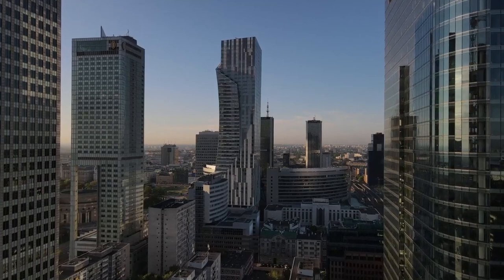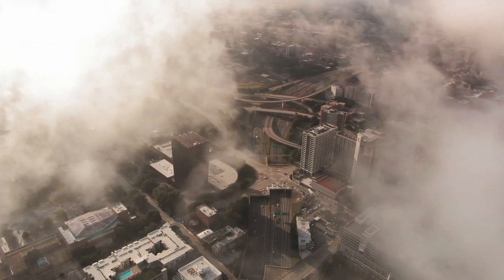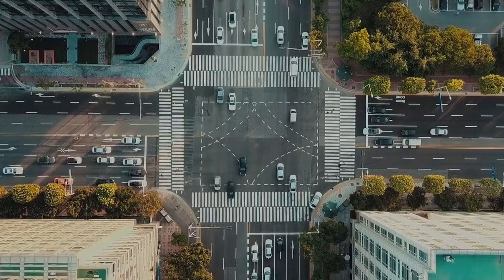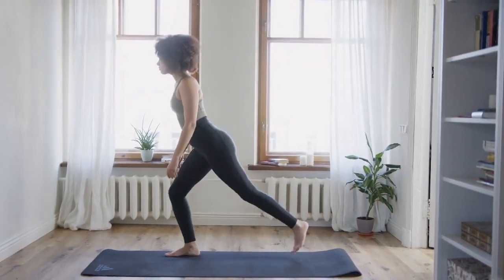Imagine your bones as a skyscraper. Quite an unusual comparison, isn't it? But it's apt when you think about it. The steel structure of the skyscraper gives it strength, resilience, and flexibility to withstand the elements. Similarly, minerals like calcium and phosphorus provide our bones with the durability to carry our body weight and facilitate movement.